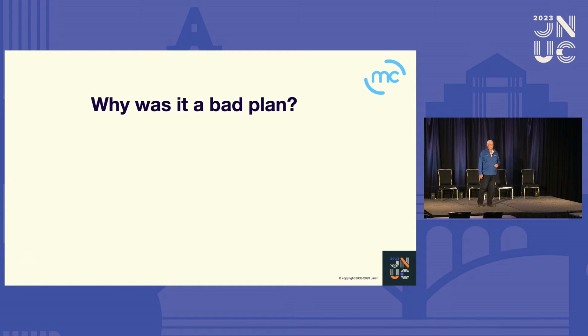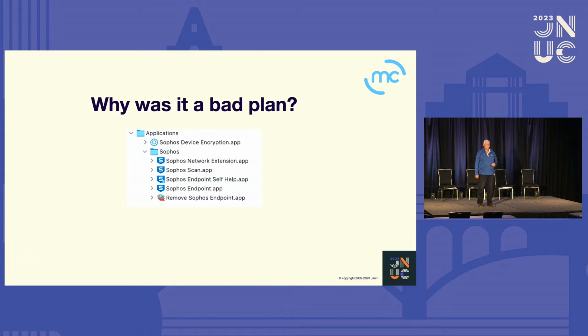Why was it a bad plan? Well, here's the screen of what Sophos installs. And I thought, well, look at this. There's this nice remove Sophos endpoint app. Everybody loves uninstallers. You just run them and they get rid of what they put on there originally.